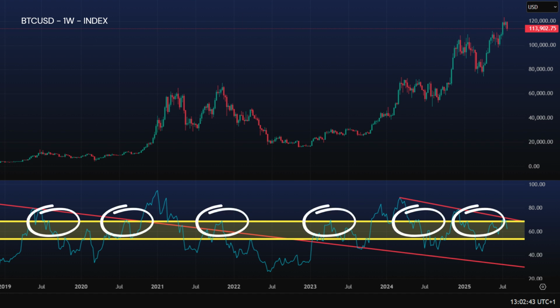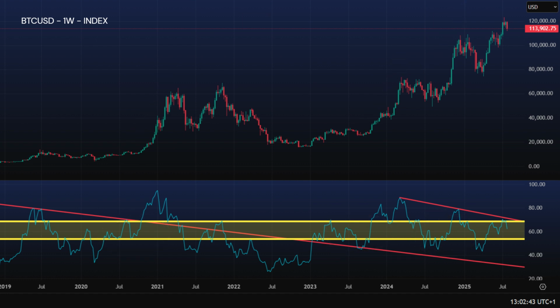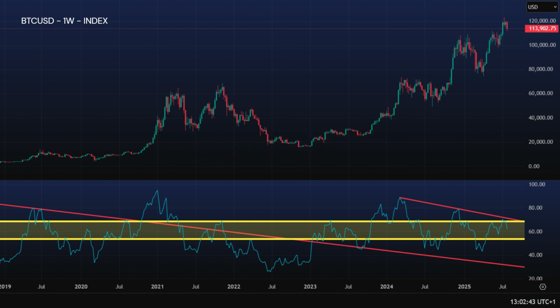Every time the RSI hit the top of the yellow box, Bitcoin faced strong rejection. Every time it dropped to the bottom, we saw support, sometimes even the start of a major rally. This zone isn't random. It's been tested over and over again. It's one of the most important RSI ranges for BTC over the past 7 years.